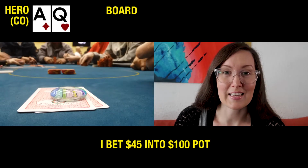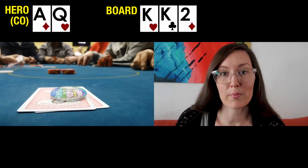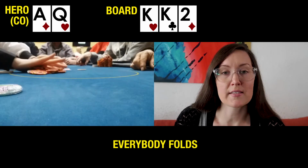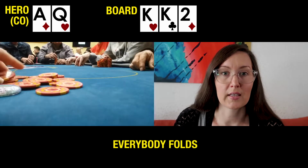Because it was a static board, the board ran king, king, deuce on the flop. So I put in my bet of $45 and it folds around. That was a good result for us, even though I have ace high, probably still had the best hand in this situation. And we have all the kings in our range.